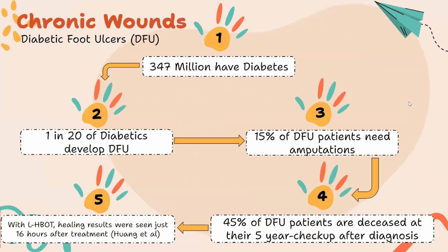So the results of these clinical trials: one of the best results we've seen is in diabetic foot ulcers, which is one of the more common types of chronic wounds that we encounter that are being treated with HBOT. Some of the stats are that 347 million people in the world have diabetes, and 1 in 20 of these diabetic patients have diabetic foot ulcers. And 15% of these diabetic foot ulcers cause these patients to need amputations, which is a very severe surgical intervention. And 45% of DFU patients are deceased at their 5-year checkup after they're diagnosed with DFU.